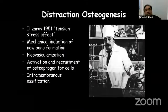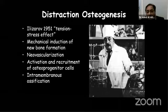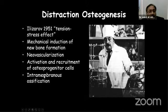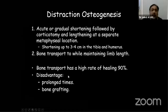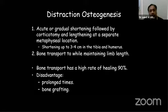Then the other concept is distraction osteogenesis. Ilizarov in 1991 talked about it. It is usually the mechanical induction of new bone formation, new vascularization, and activation and recruitment of osteoprogenitor cells, with intramembranous ossification. When we talk about distraction osteogenesis in a bone defect, we can use it in two versions. We can use acute or gradual shortening. We shorten the site of the fracture, followed by a corticotomy and lengthening from a separate metaphyseal location.